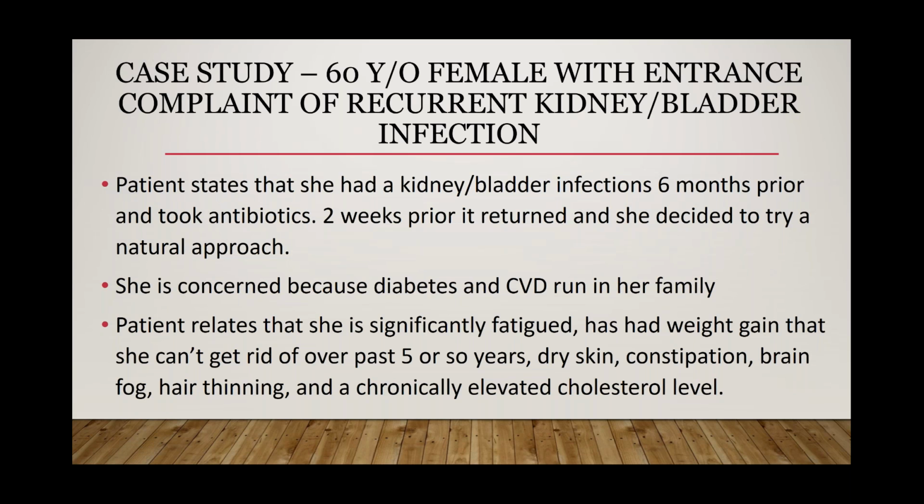So she had been a patient in our clinic. I had not seen her. This is the first time I had seen her, but she had been a patient sometime in the past. When she came in, after talking to her, she's concerned about diabetes because she had people in her family with diabetes and also cardiovascular disease.